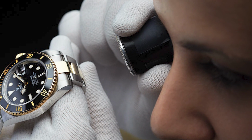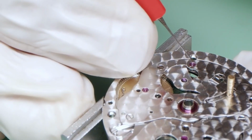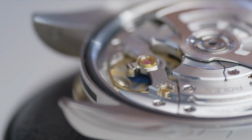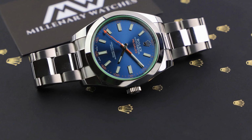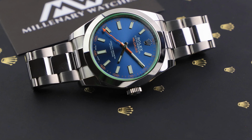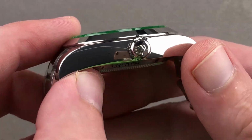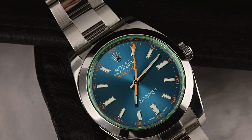Rolex's labs employ highly skilled scientists who are experts in oils and lubricants, ensuring that every component of the watch functions flawlessly. One of Rolex's most impressive technological achievements is the green sapphire crystal, which debuted in the 2007 redesign of the Rolex Milgauss. This scratch-resistant, fade-proof crystal with a subtle green hue is a testament to Rolex's commitment to Swiss craftsmanship. The process of creating the green sapphire crystal is so intricate that it takes several weeks to produce, but the result is worth the effort, as it provides exceptional readability, even in low light.